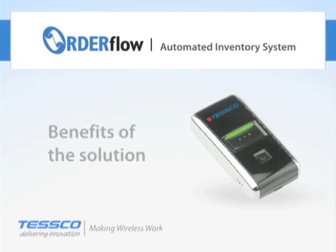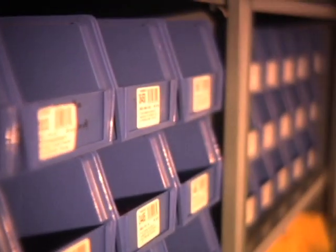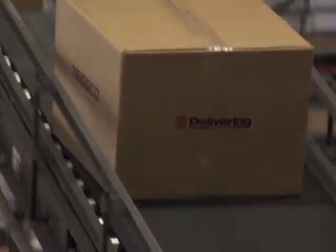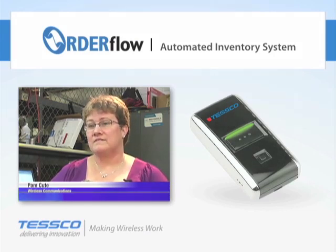Benefits of the solution. Consistency. Using Orderflow will ensure you receive everything that you need from one reliable source. Tessco is your one-stop shop for quality products when and where you need them, guaranteed. The installers and the technicians, they get the same part. They know the reliability of the product that's coming in.